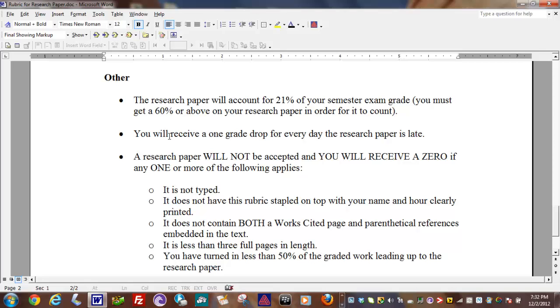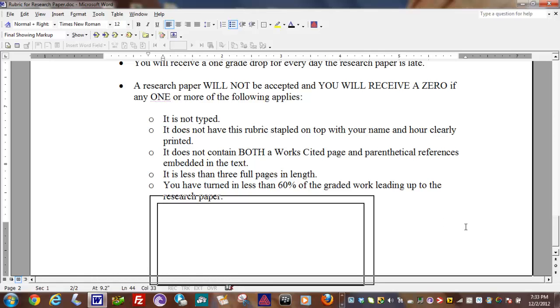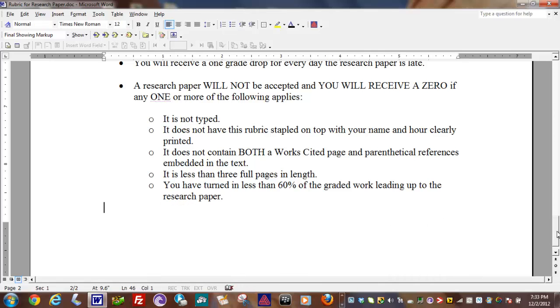Okay? You'll receive a 1 grade drop for every day the research paper is late. A research paper will not be accepted, and you'll receive a 0 if any one of the following applies. If it's not typed, if it does not have a rubric stapled on top with your name and hour, if it does not contain both a works cited page and parenthetical references embedded in the text, if it's less than 3 full pages in length, and if you've turned in less than, I'm going to change this to 60% of the graded work leading up to the research paper.